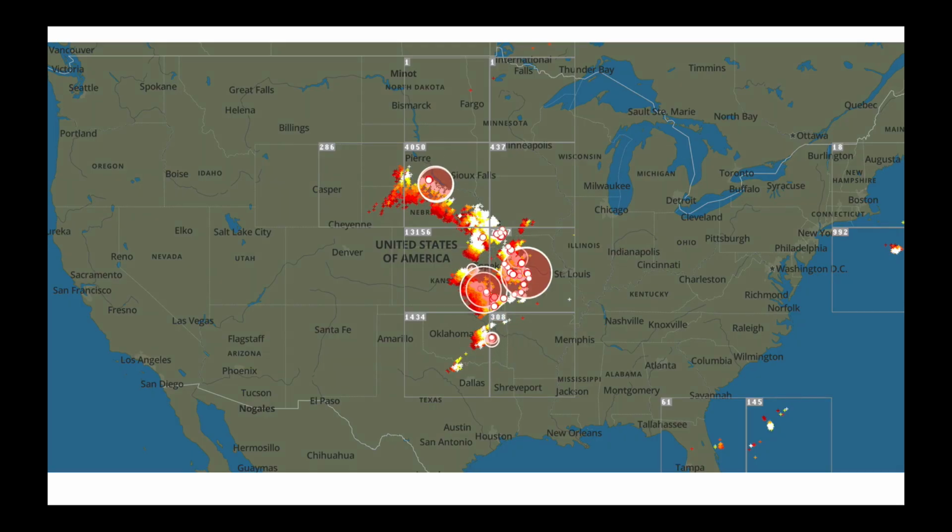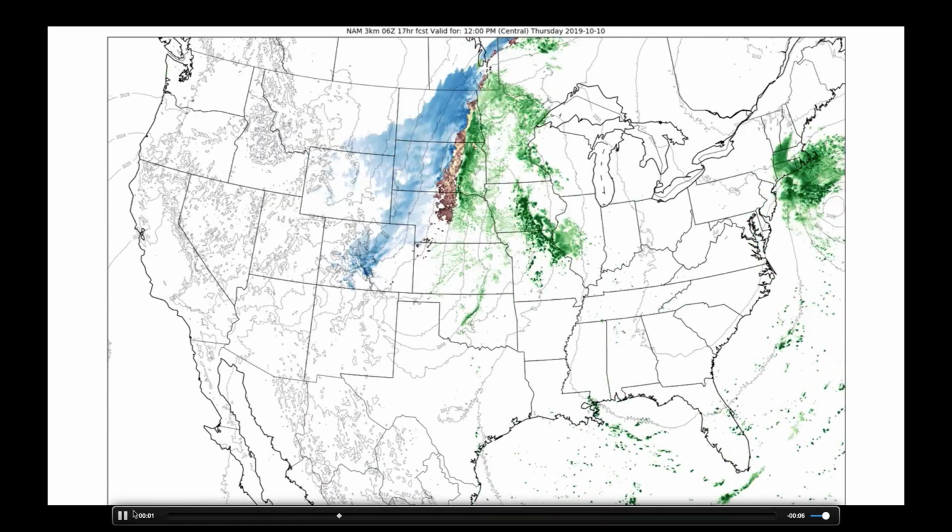Now, early this morning, we were seeing a lot of very active thunderstorm activity moving through the middle part of the United States. This was lightning strikes about 4 o'clock in the morning. And this is going to be an area that's going to have a repeat chance of more storms later on in the day. And this is what I'm talking about.